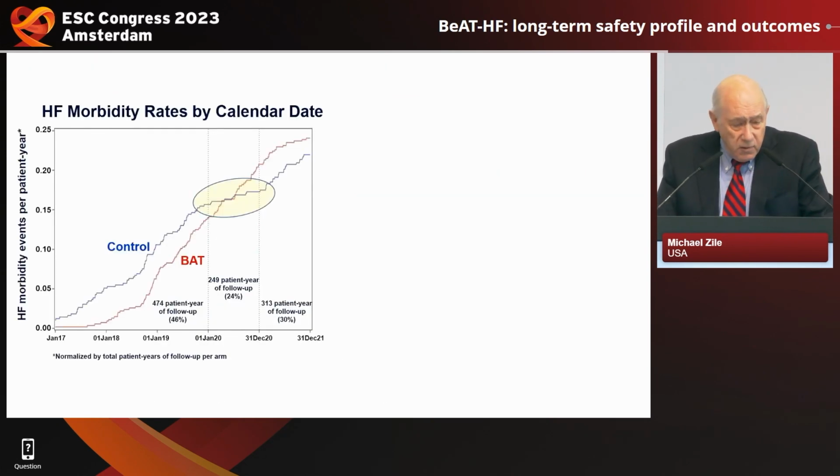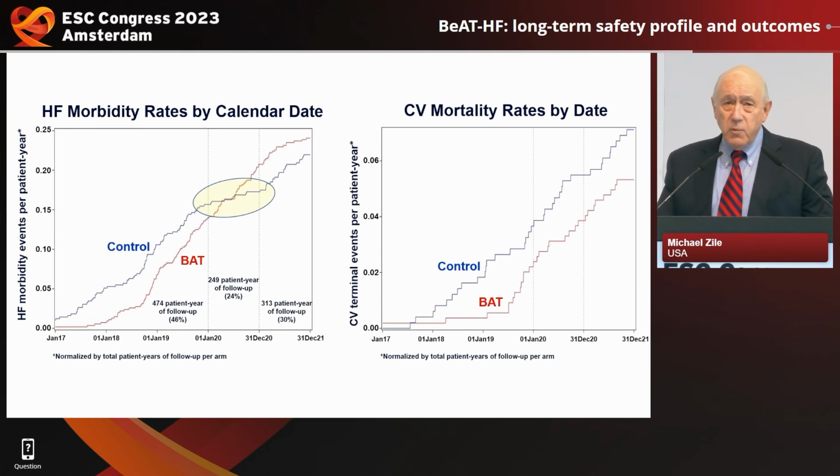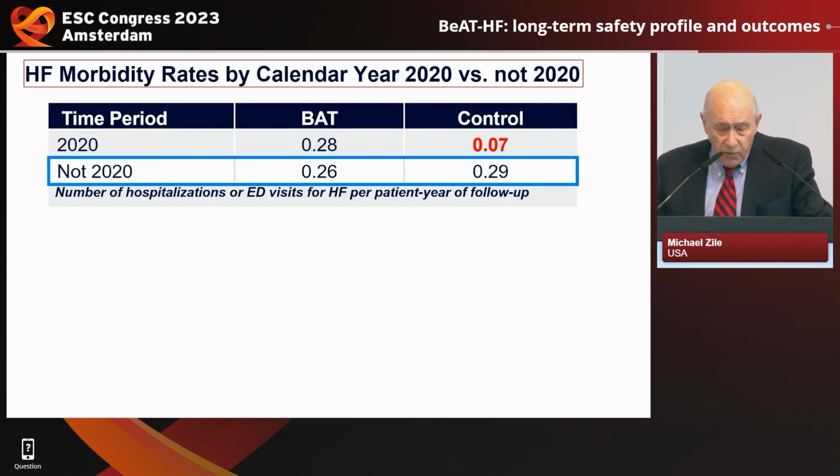So if you look at this heart failure morbidity rate chart, it's now per calendar date. On the horizontal axis is per calendar, and you can see a remarkable finding that during the year 2020, in the control group only, the rate fell to near zero. This did not happen to cardiovascular mortality. There was no difference between control and BAT during 2020 for cardiovascular mortality. If you look at the absolute values, you can see that the one value that's clearly standing out as different is the control group during 2020 that almost had a zero event rate.